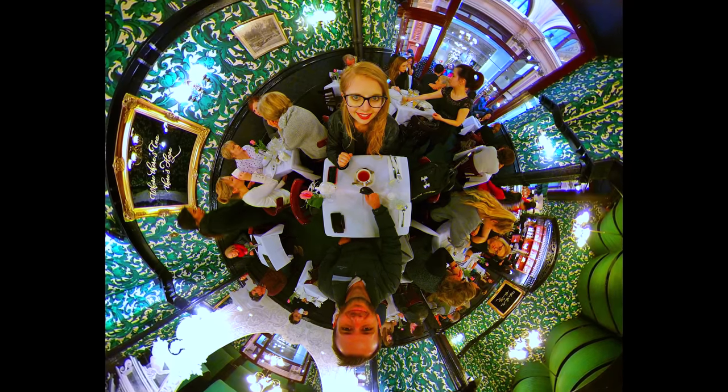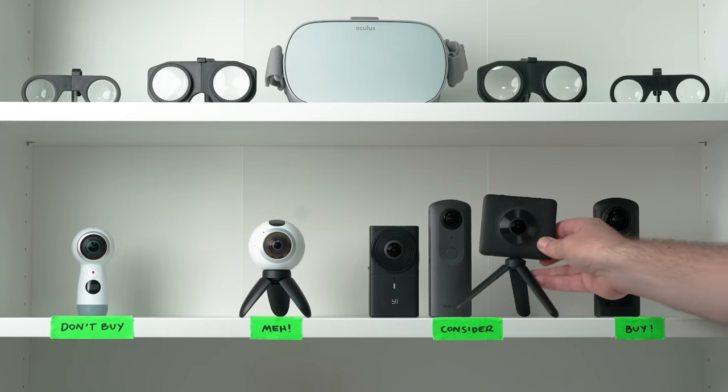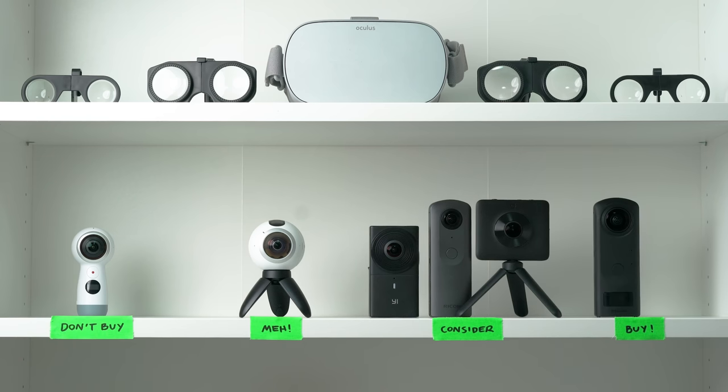The dynamic range is okay, and the RAW kinda sucks, but if you're shooting in an environment with controlled lighting, like outside or inside, just avoid mixed lighting interiors, the camera's gonna do just fine. In fact, it's going to over-deliver for the $220 price point it's currently at. So if your budget is under $250 for a 360 camera, the Xiaomi Mi Sphere is still my 360 camera of choice. Yes, you should definitely consider the Mi Sphere.